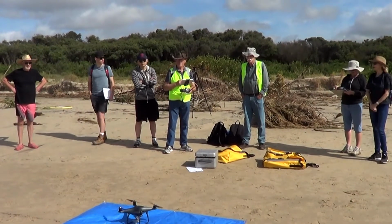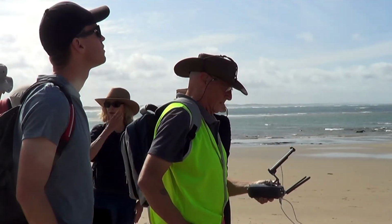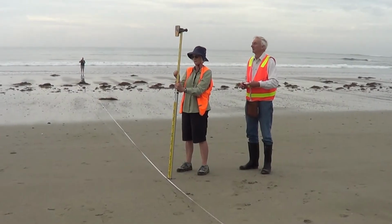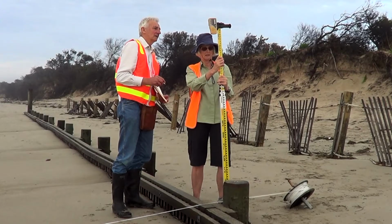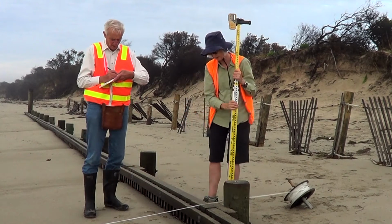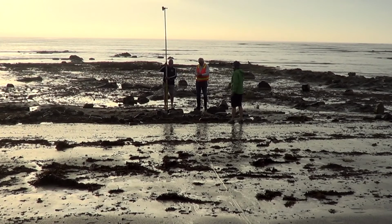With the beach profile monitoring, the team of volunteers has been trained to operate drones under the Victorian Coastal Monitoring Program and also to do supplementary laser level surveys. Surveys are undertaken every few weeks to record changes that are occurring in the position of the dunes and in the beach level along the length of the surf beach and in Anderson Inlet.